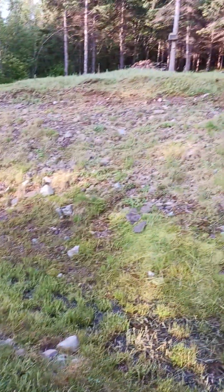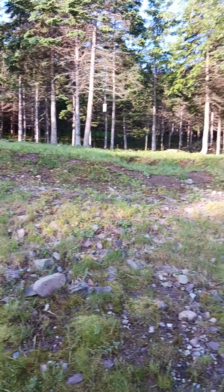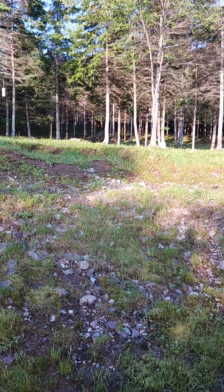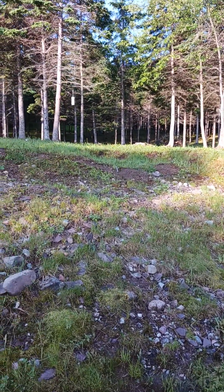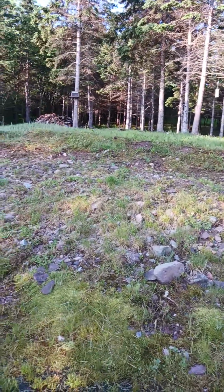We have a little pool. It's behind there, and this is our backyard, which I am so grateful for. We see all sorts of wildlife, and it's just so peaceful sitting out on our back deck looking up here and just listening to the birds.